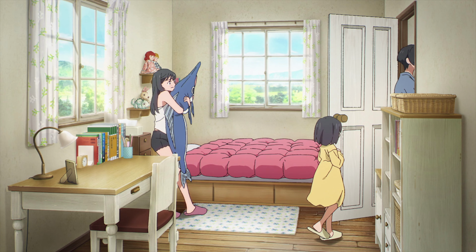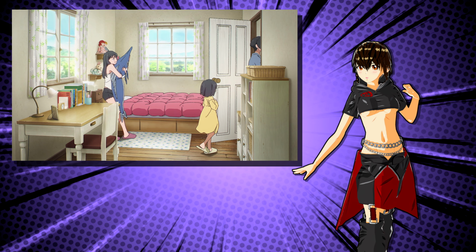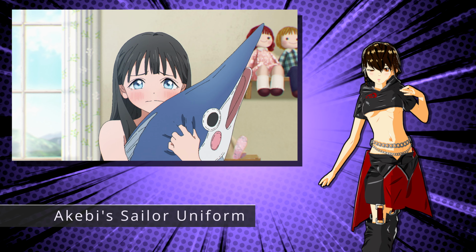Here's a shot that feels like we're a fly on the wall looking in on a family's life. A girl clings to her stuffed swordfish, seemingly embarrassed as her mom and little sister leave the room. Pretty self-explanatory. The following cut is more impressive to me, though. The tearful expression of Akibi from Akibi's sailor uniform is too adorable to ignore.